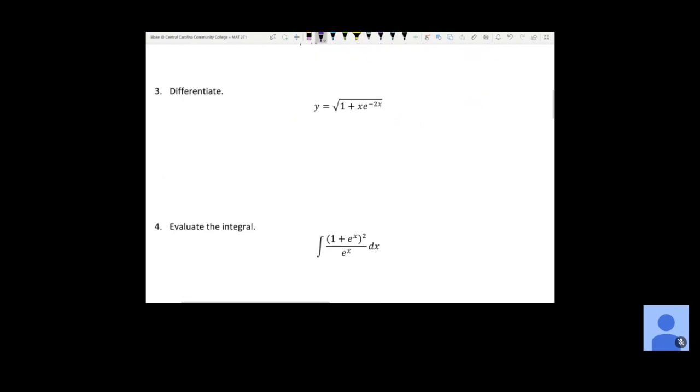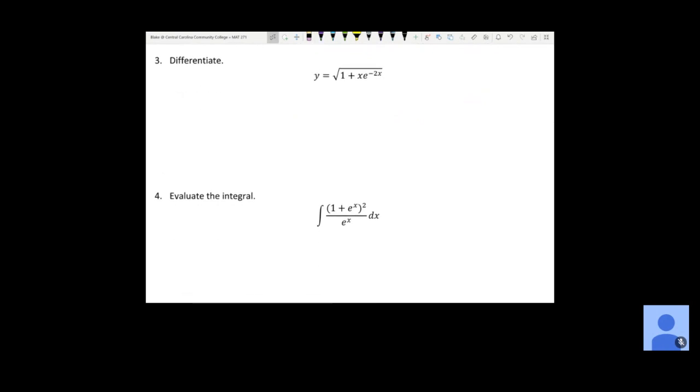All right, so number 3, if we want to find the derivative this time, what could we do first here? All right, good. Let's change that square root to a 1/2 power. I'm going to write this as y equals 1 plus x e to the negative 2x raised to the 1/2. Okay, and then we can do what? Okay, good. Let u be equal to all that stuff inside there. So we'll do 1 plus x e to the negative 2x. So now this just becomes u to the 1/2.